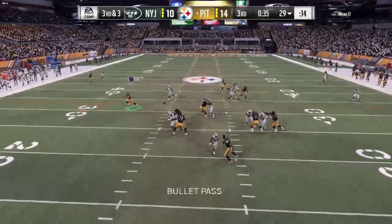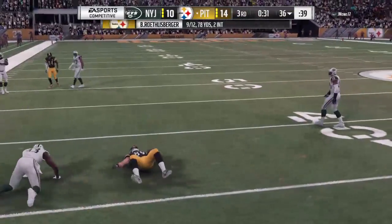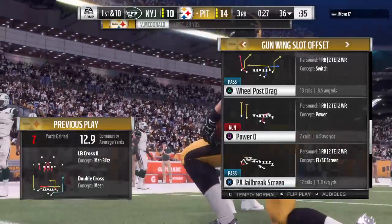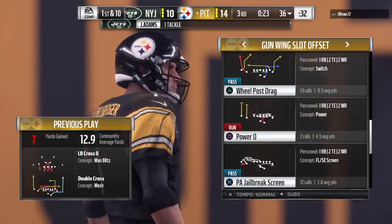Roethlisberger now to throw on 3rd down. On the left side, it's McDonald. And he's able to get the first before he's taken down at the 36. Call it a gain of 7, and it gets him a new set of downs.